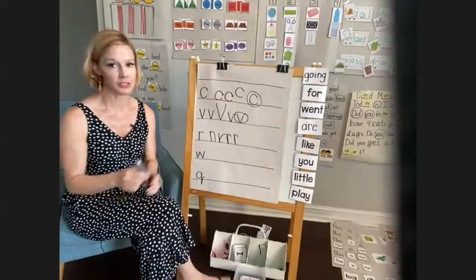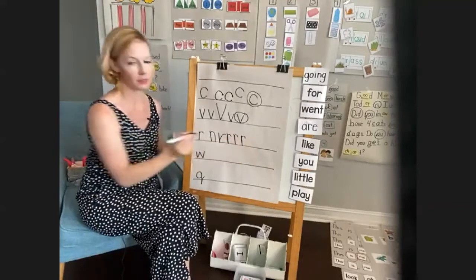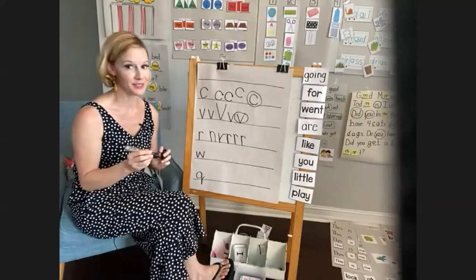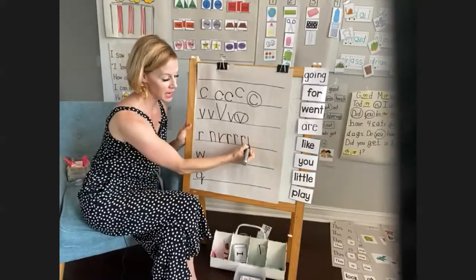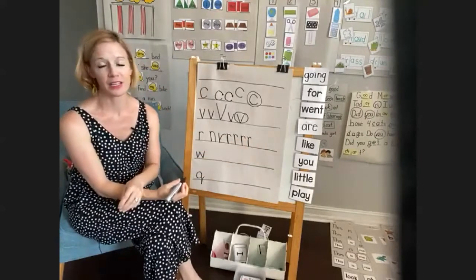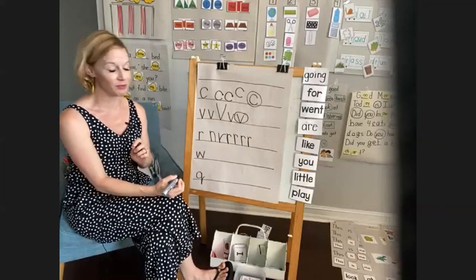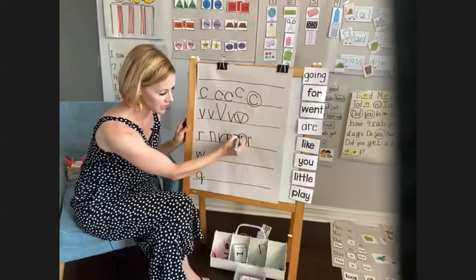Okay, my turn. Straight line down, come up and make a hook. You try it. Last one, make sure you're not making them sloppy. Straight line down, come up and make a hook. Ooh, that was not my best. You try, do your best one. Straight line down, come up and make a hook. Okay, which one was your favorite? I think mine was the middle one this time.